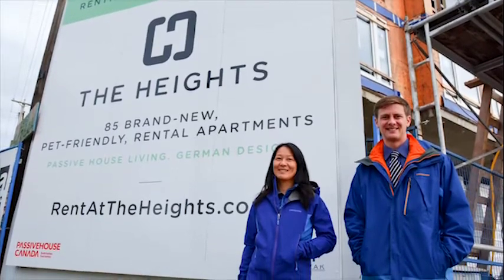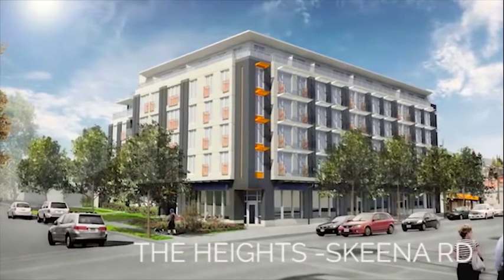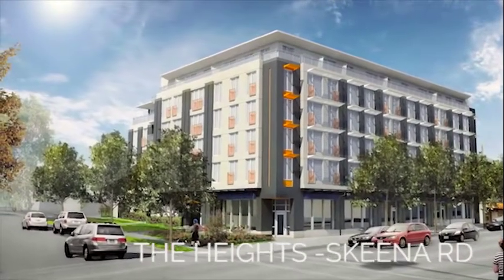The Heights is a new Passive House residential project in East Vancouver on Skeena Road that is one of the largest of its kind in Canada. We've got a goal by 2050 of being a 100% renewable city. As a result, we're trying to get new buildings to 100% renewable by 2030. And the first concrete step the city is taking this November 16th is with a revision to our rezoning policy, where we'll require 50% less greenhouse gases be produced in new buildings that undergo rezoning.